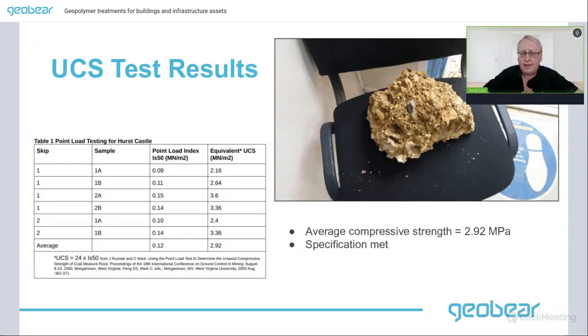We also collected some lumps of the material, and here is a lump of the actual polymer mixed with the gravel. We took that to a lab to get it tested, and for this particular job, I think the average compressive strength was around about 3 megapascals, which was sufficient for the load capacity of the castle. So all in all, that was a successful project.